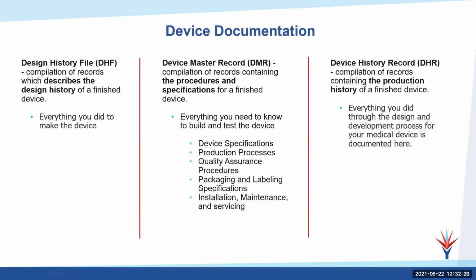So let's talk a little bit about device documentation. How's our time going on here, Patrick? We doing okay? Yes, I think so, Diane. Thank you.